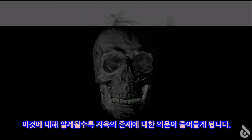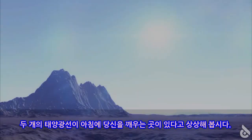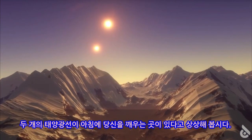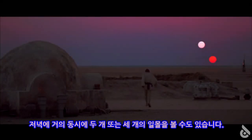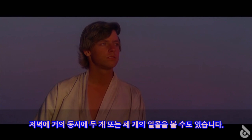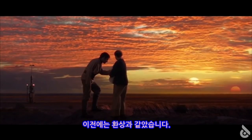I left off early the last episode on the topic of shadows, so let's continue. Let's imagine that there's a place where the rays from two suns wake you up in the morning. You could also watch two or even three sunsets at almost the same time in the evening. Previously, it seemed like a fantasy, and was possible only in Star Wars.